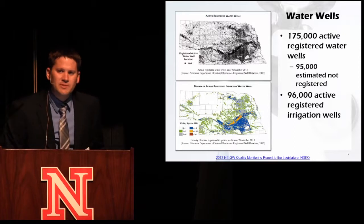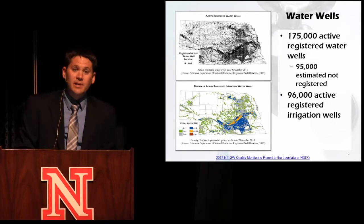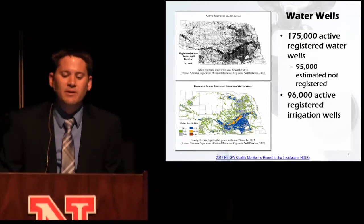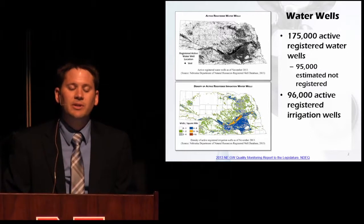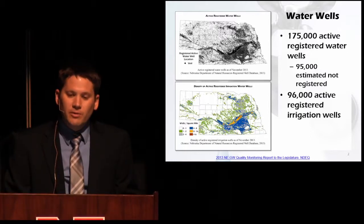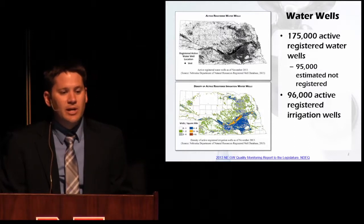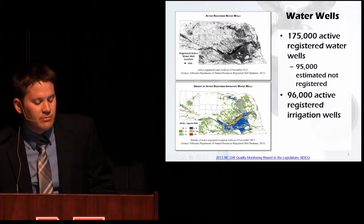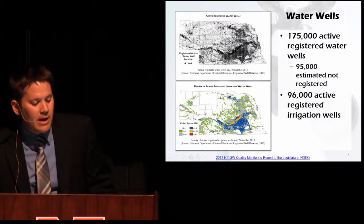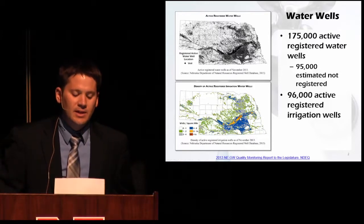So some of these first couple slides, I'm sure all you guys probably know this or have at least seen it before. In the state of Nebraska, there's 175,000 active registered groundwater wells. We think there's about an additional 95,000 out there that aren't registered. There's 96,000 active registered irrigation wells. The map there in the top shows all the active registered wells in the state, and the bottom map there shows the distribution of active irrigation wells in the state.